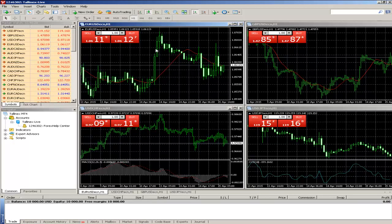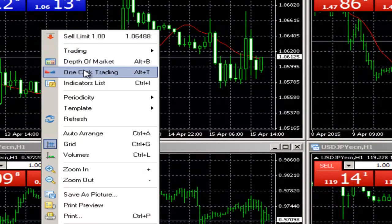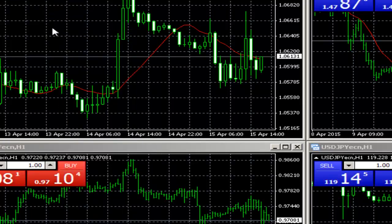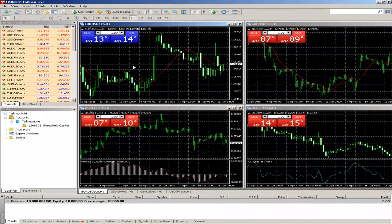And these are all our different pairs. Now, if you don't see this button right here, where you can buy and sell really quickly, all you have to do is right click and click on one-click trading, and that takes it away, and that also brings it back. So that's how you get the one-click trading option. It's very important that you use Nadex because they're the ones that have it.